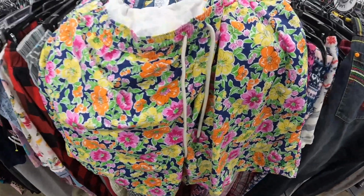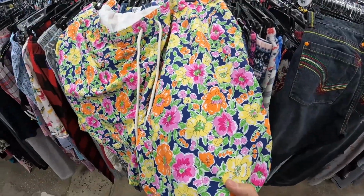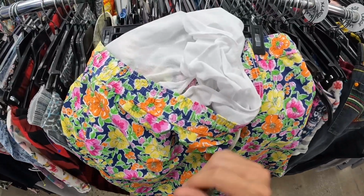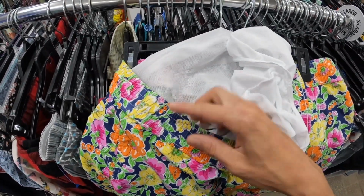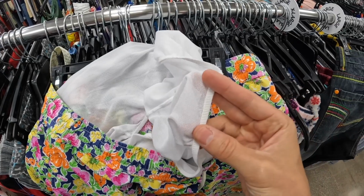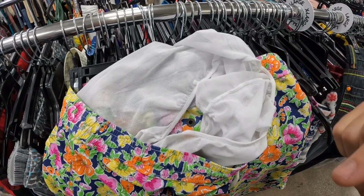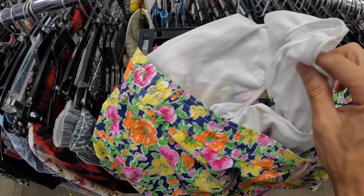And here we have a really nice pair of floral pattern vintage Polo Ralph Lauren swim trunks. Before you buy these, you definitely want to check and make sure that the elastic in the waistband as well as in the crotch area is still good, because this can wear out over time and then they're really not worth anything. So definitely keep an eye out for that stuff.